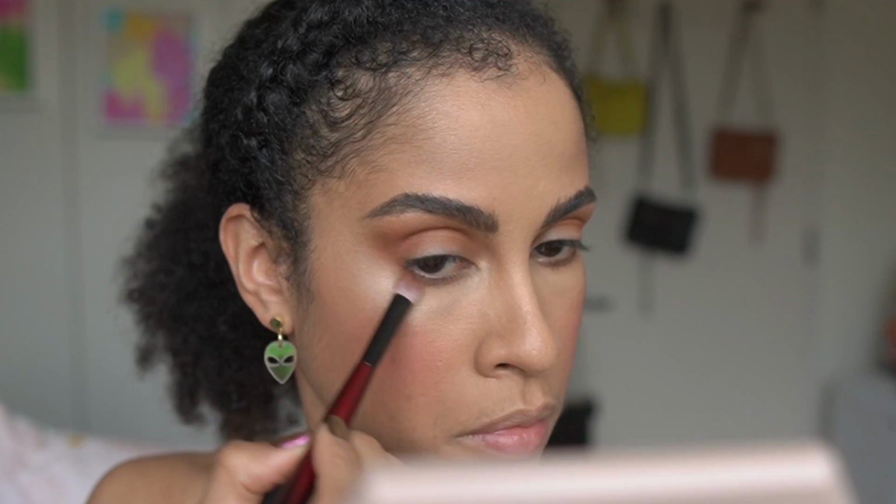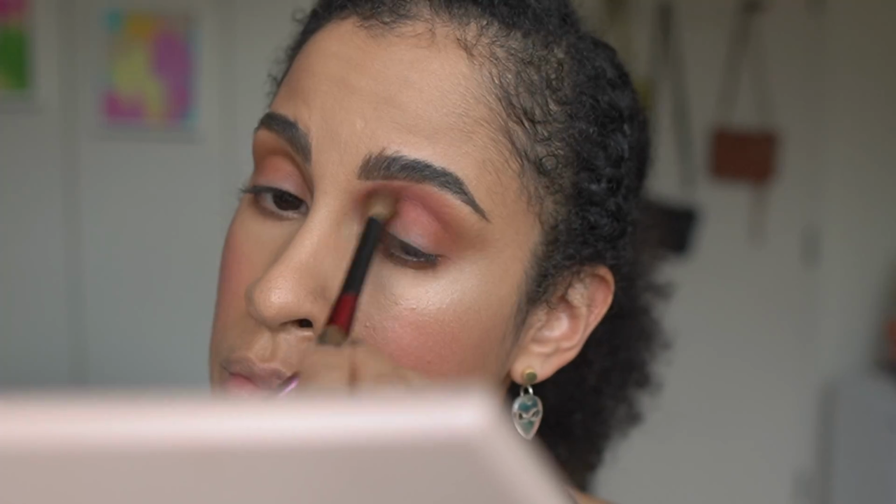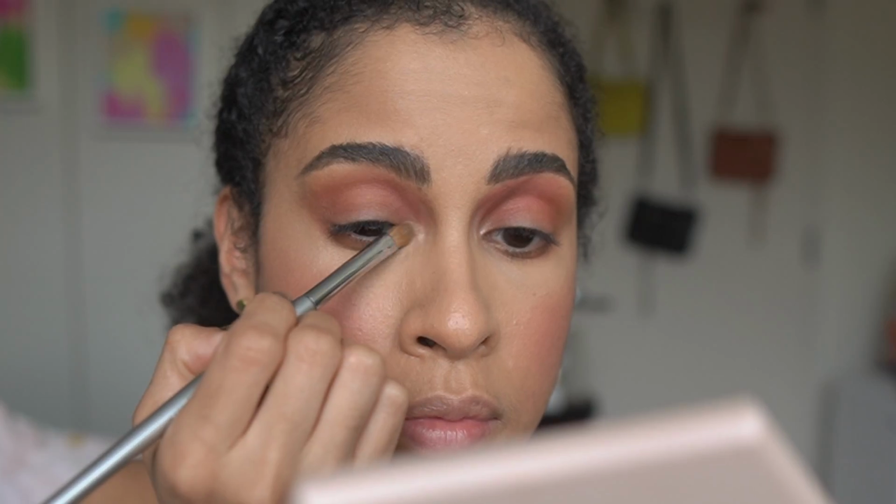Something I've been doing, which I love, is to apply some of these blush shades on my lids. I think it's an easy way to bring the complexion together, to bring your whole makeup look together without relying on mascara, without relying on crease shades and liners and whatever. Just put the blush on the crease and you're good to go.